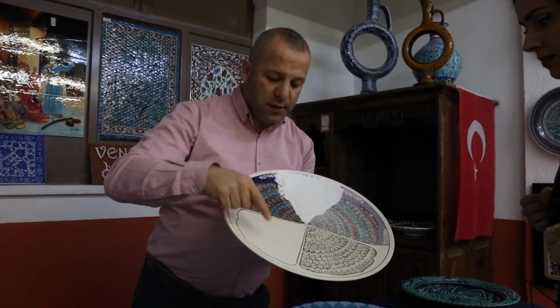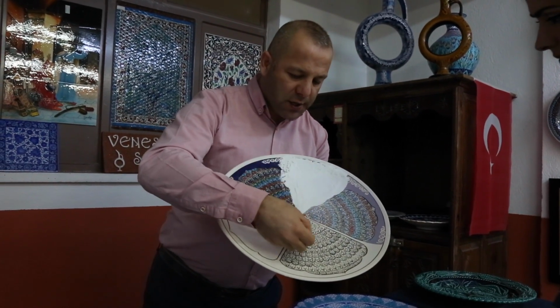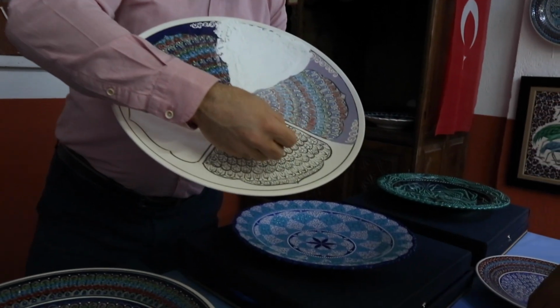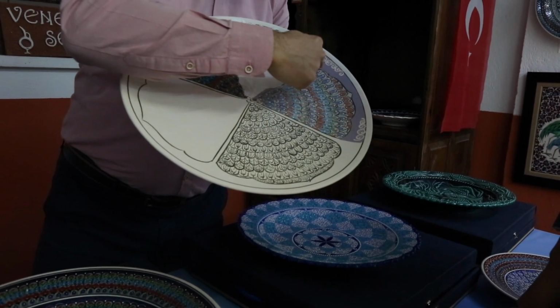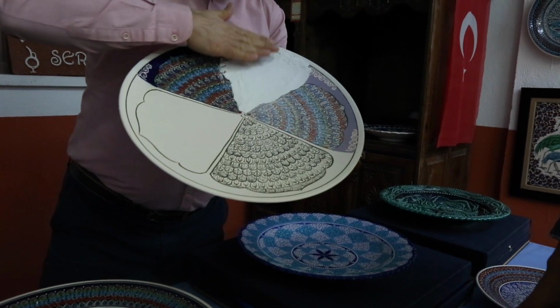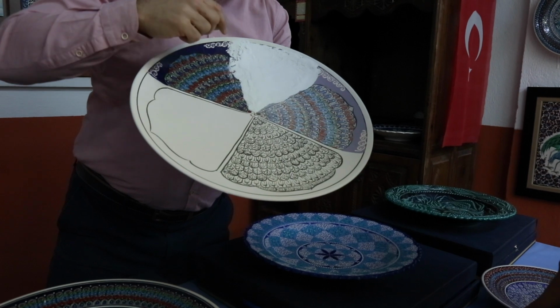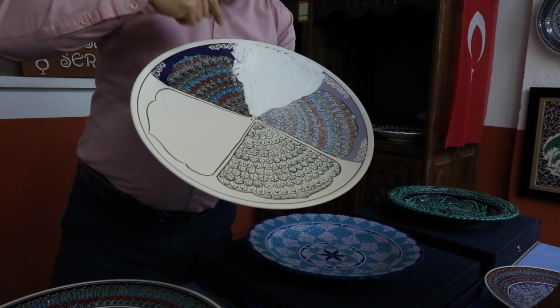After first firing, it's like a white paper, as you can see. By using brush and freehand, we draw the designs on it, and then we paint it, like you see here, and then we put the glaze on it. This glaze is prepared by using quartz. It's the raw material of glass, actually. After we apply it, we fire again.